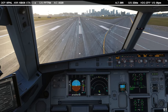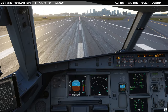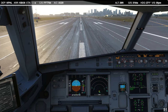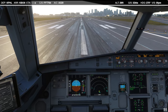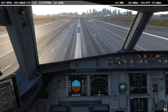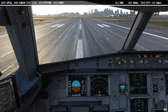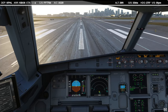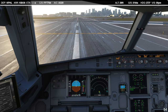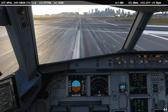Decent landing, I would say, but I wasn't on the center line. What I want to go ahead and check is, butter, yes. What was the landing rate? I didn't look at the stream, so I don't know. Go check on Volanta. Usually the stream thing gives a higher landing rate than what Volanta gives.